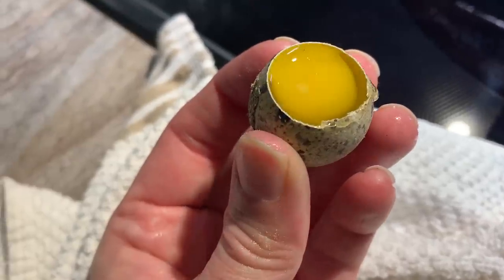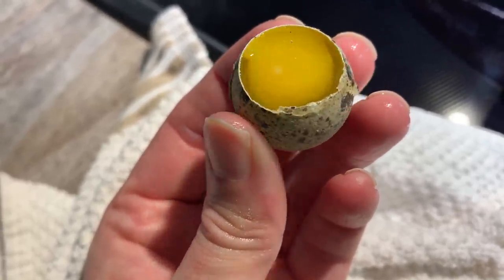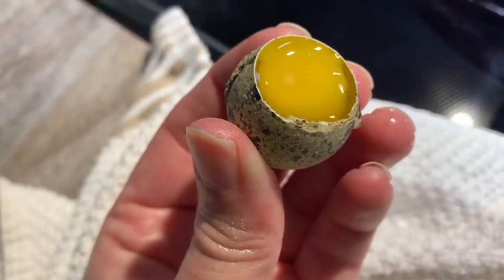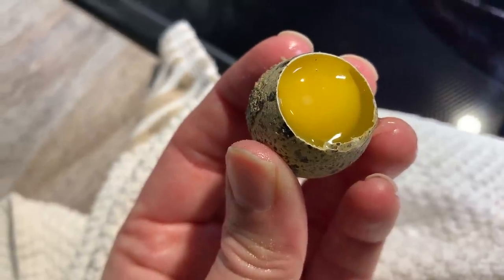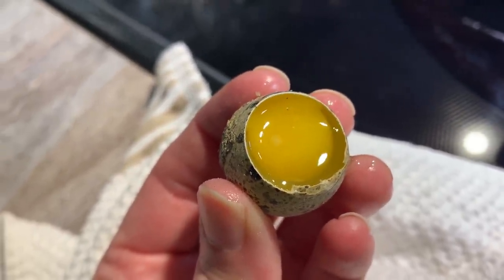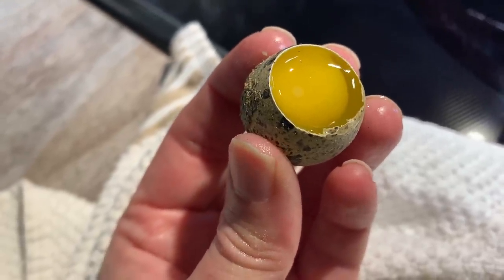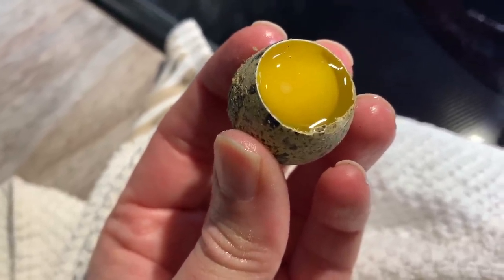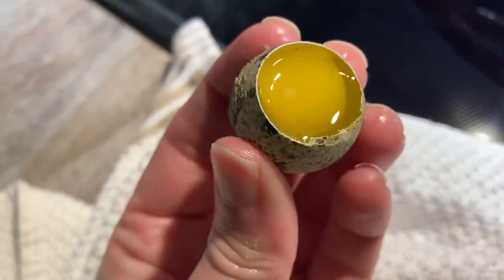So what I want you to see inside here is a lot of my eggs are actually fertilized. Do you see that little white spot? If you get really, really close, you're going to notice that it looks like a bullseye. Like you're going to Target, girls. Get your yoga pants on. Get your Starbucks. But what that means is if I put these eggs inside the incubator, most likely I'm going to get some fresh, beautiful little quail babies.